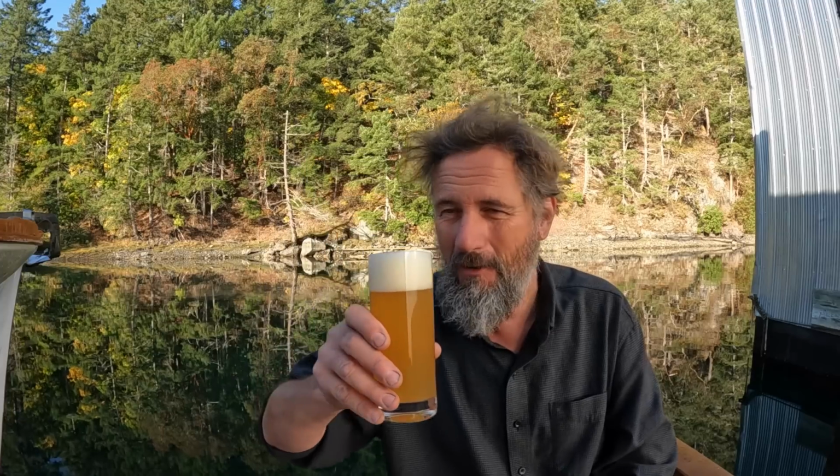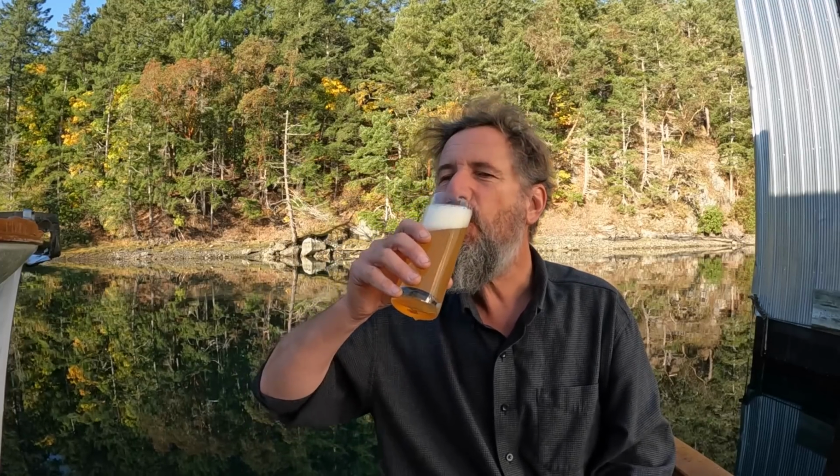All right, Bat Squatch from Rogue. Wow. A fine, fine hazy. Oh my gosh, that really is good. And I have several more. Thank you ever so much, you person who gifted it to me.